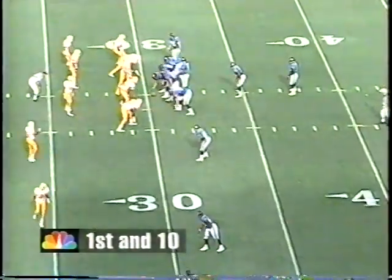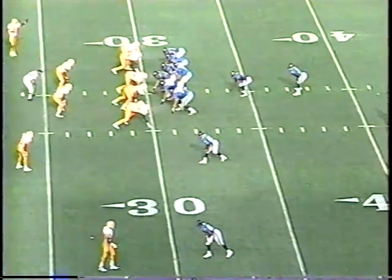So the Jaguars at the 30 with another 1st and 10. 3:46 left in the third. Tampa Bay leads it 10-3.